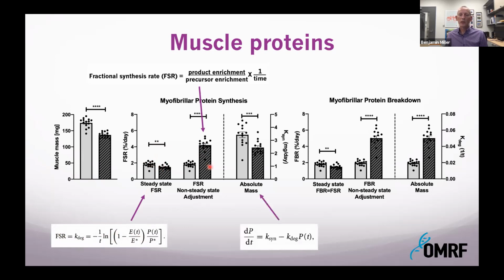And if we use the equation that does this based on protein mass, so in the case of FSR, this protein mass is less, and this looks at the actual micrograms per time that we're synthesizing over that period of time, we see that there's actually a decrease. So in either of these approaches, we're not getting the same answer that the paper did that did not account for the change in protein mass.